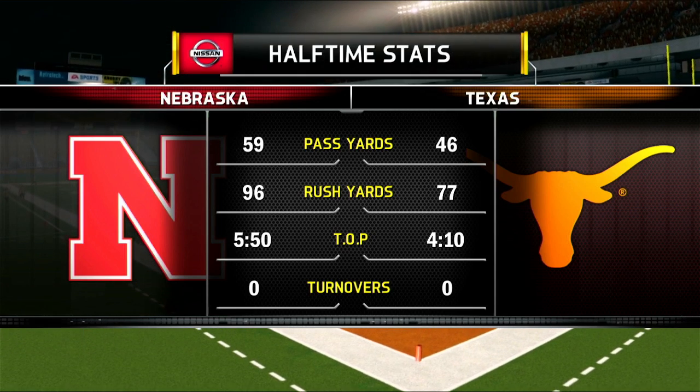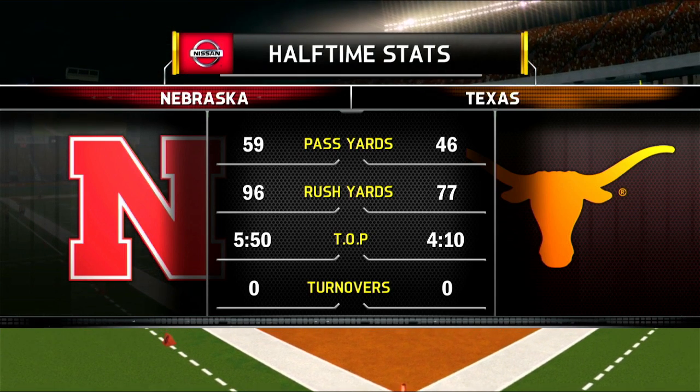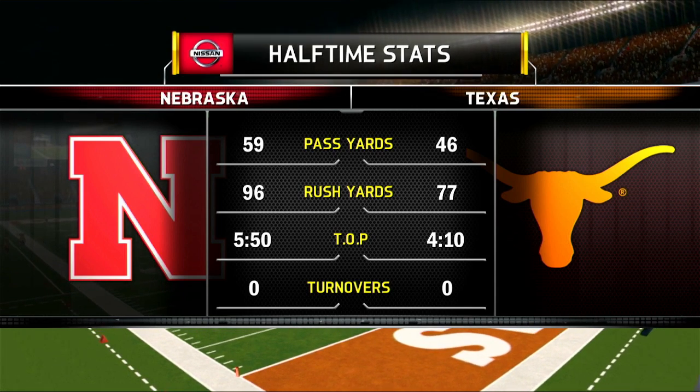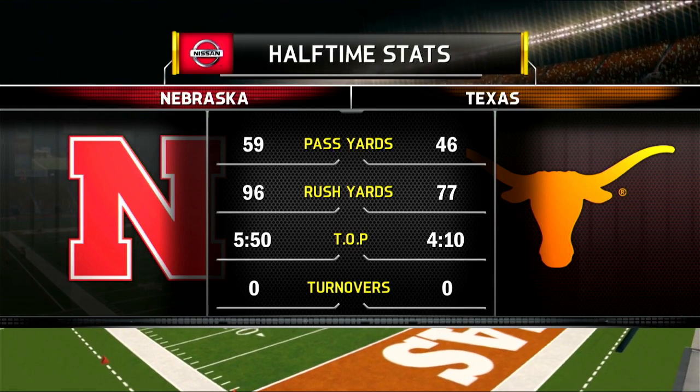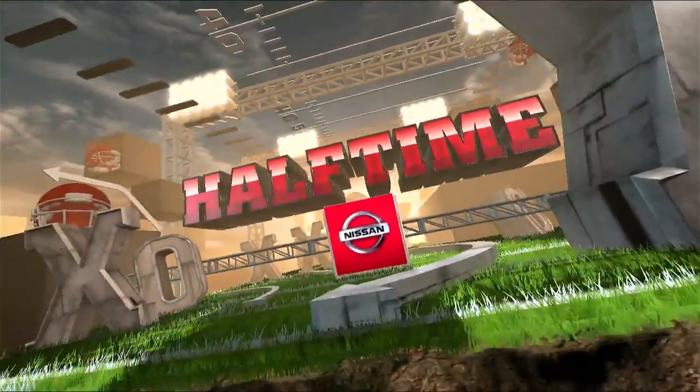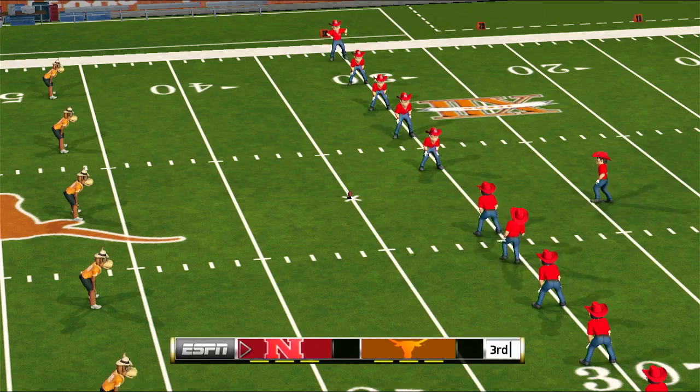David's ready to get back on that couch, get the remote, get all the games dialed up to watch what's going on around the country. Time to get you back for your second half. Brad and Kirk, ready to roll. All right, Reese and David, thanks, guys.